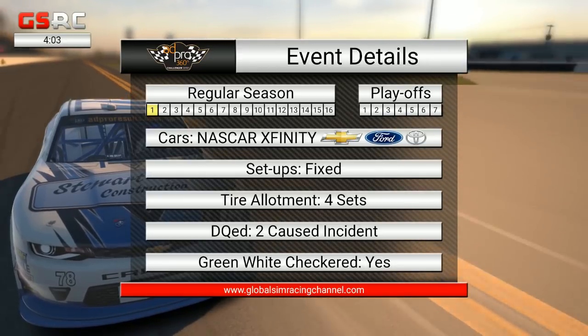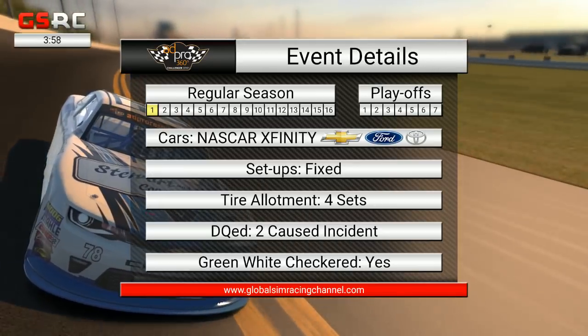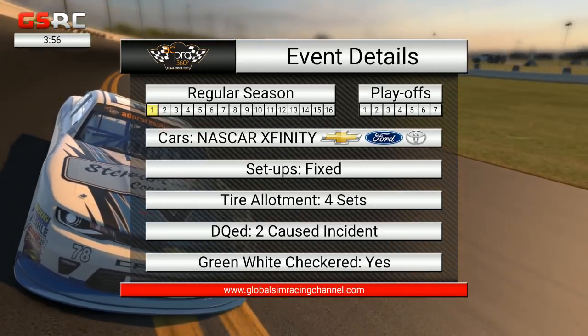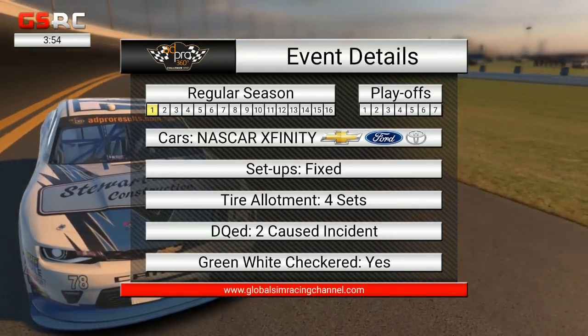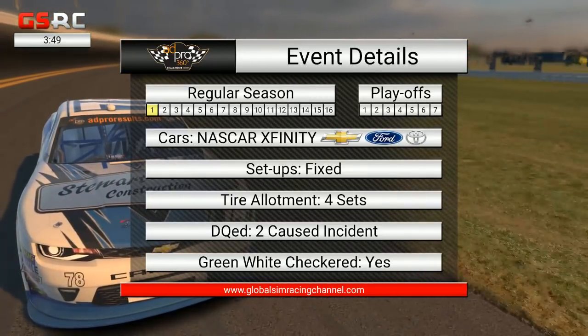Now, the green, white, checkered: basically, if the race is to finish under yellow, then the top 10 drivers will have one attempt for a green, white, checkered going green after the pace car pulls in from the victory lap. So that's how they'll work it if we get there.